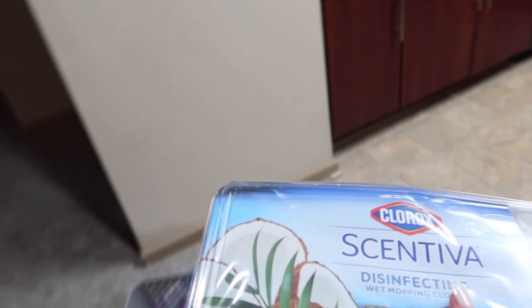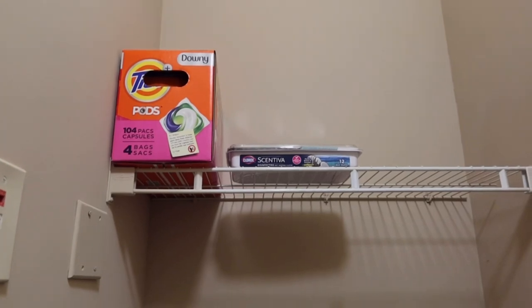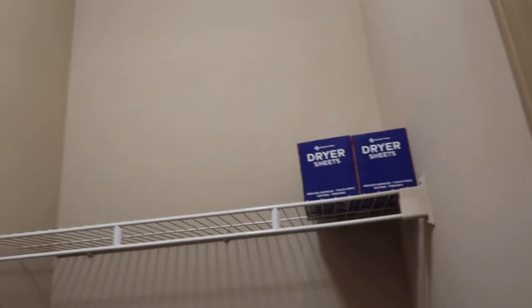I'm gonna put this in the laundry room because I'm pretty sure, excuse me Daisy, I'm pretty sure this is where it's gonna be. Put that up there right next to my tide. Uh-oh. The camera wanna do what it wanna do all the time. Girl, wow. So yeah. And then I got dryer sheets and stuff. My little vacuum in there too for now. It's probably not gonna be in there forever, but yeah, y'all.